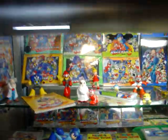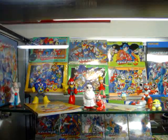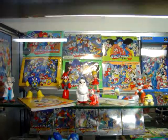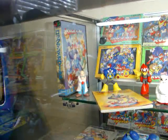And right here, we're going to start with the classic collection. So, we got, as you can see, Rockman 1 through 6 on the Nintendo Famicom. And right here we've got Rockman Mega World for the Sega Mega Drive. And right here I have some figures.